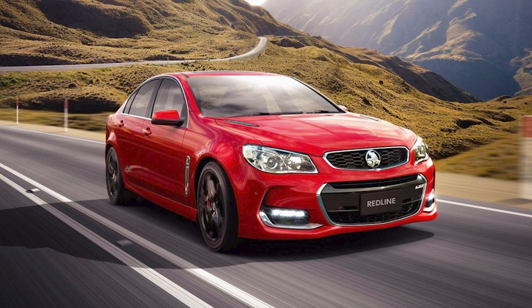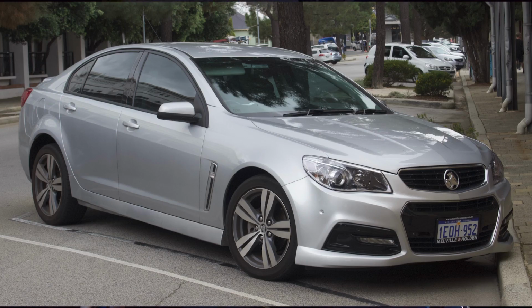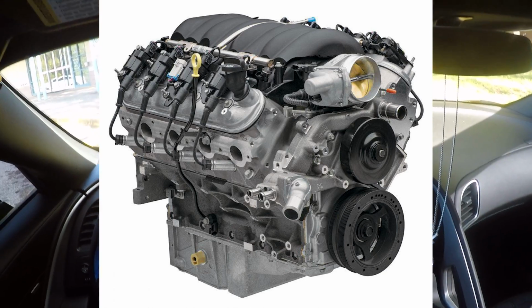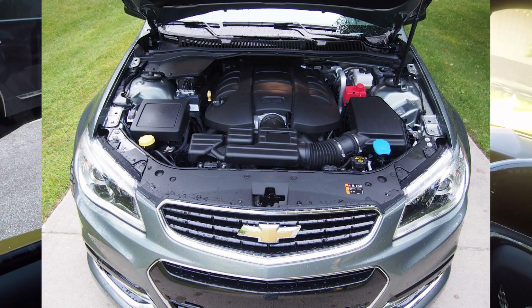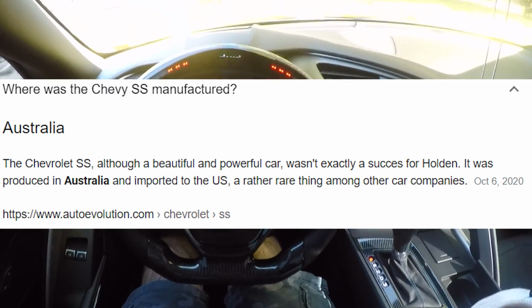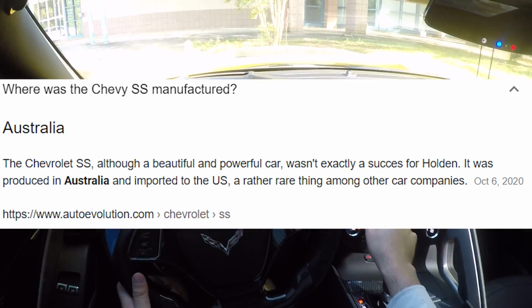Unfortunately, Holden would close down in 2017, and also the Chevy SS would continue to fail to sell in the States. This car was originally designed from a chassis and body and appearance standpoint mostly by Holden. It is, in essence, an Australian car that's powered by an American engine and owned by an American main parent company, which is why in America it was rebadged as a Chevy SS. A common misconception is people think that these cars were produced in America and then shipped out to Australia, and that couldn't be more wrong because it is indeed the other way around.